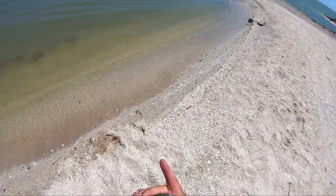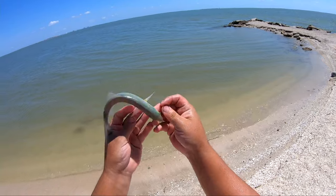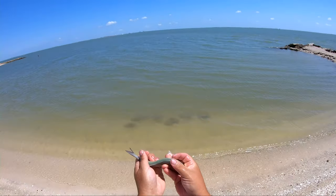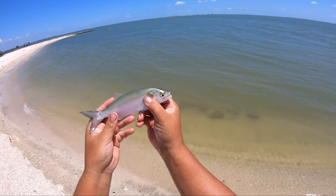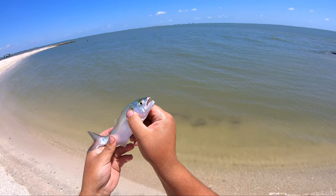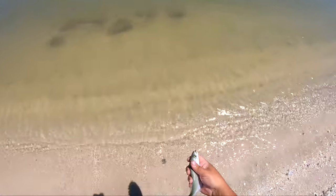Ow, and he just bit me. That freaking hurt. Well, I guess I deserved it. I caught him. Hey, little buddy, hold on a second. Let me show you off. If y'all know what kind of fish that is, tell me in the comment section. He got some sharp teeth. He just bit the crap out of me. That's a cool little fish. Thank you for the bite, little buddy.